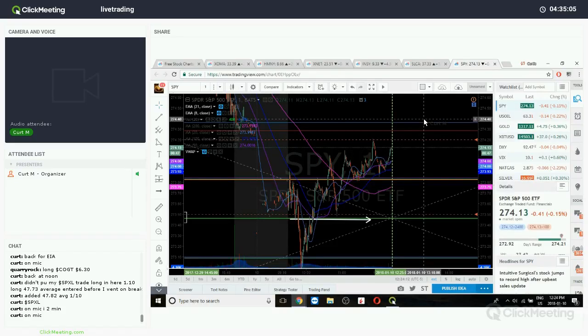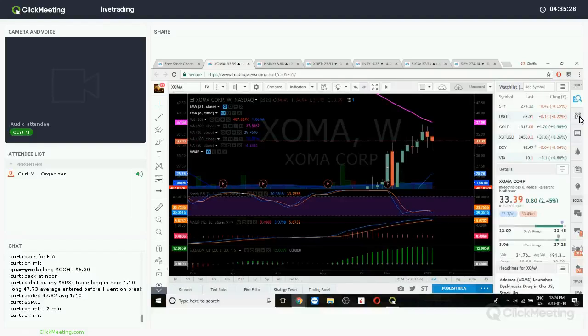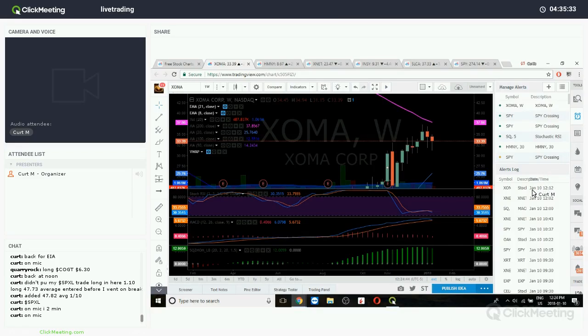Actual charts. Let's go into them now. So this time cycle's peak is coming here any minute. Just getting into it literally right now. So that's awesome. Other alarms, let's go through them quick. SQ we looked at, XNET we looked at, SPY, OAK.